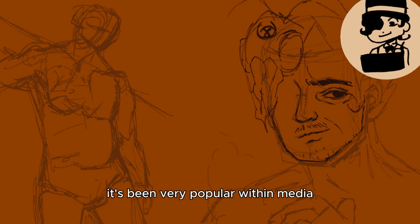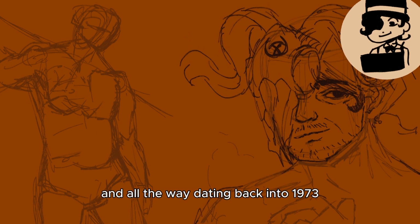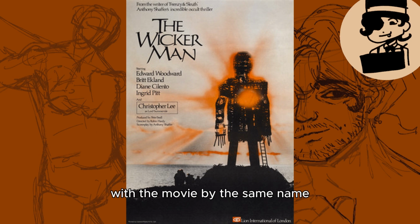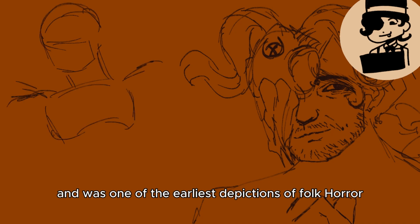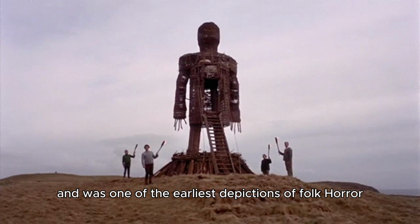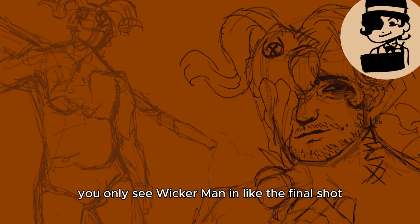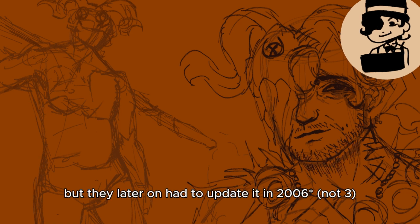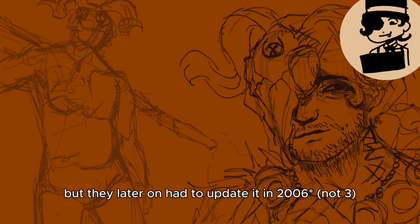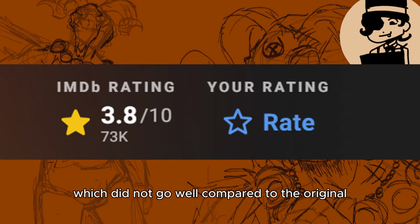It's been very popular within media, the whole Wicker Man folklore, all the way dating back to 1973 with the movie by the same name, and was one of the earliest depictions of folk horror. I watched it, and I'm gonna be honest, you only see Wicker Man in, like, the final shot. But they later on had to update it in 2003 to make another movie based off of it, starring Nicolas Cage, which did not go well compared to the original.